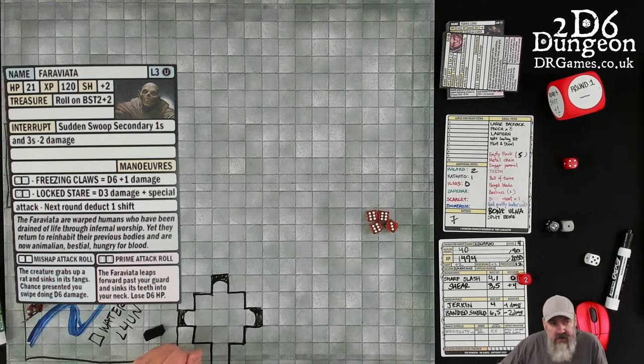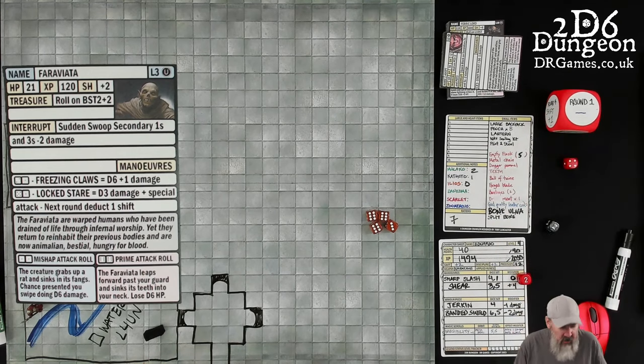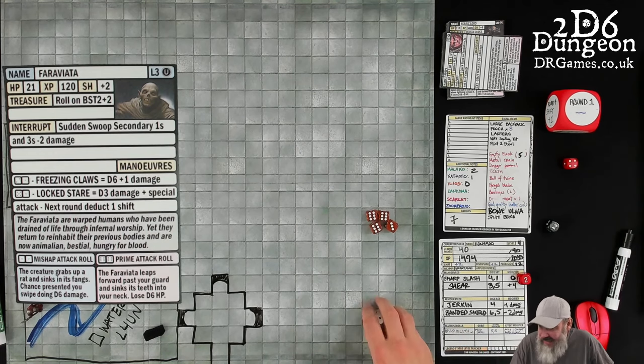Wow. All right, buddy. Here we go. I am going to go first. Round 1. We're looking for that shear. That shear is pretty awesome, right? That plus 4, and you don't have anything against it. Secondary 1s and 3s. No. Oh, and this is the first combat I've ever actually had something other than my starting armor in, so it's exciting that I have a banded shield on 6/5.